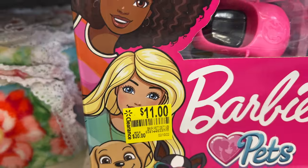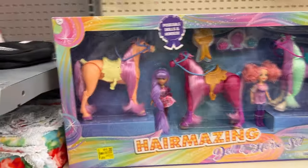Legos. They did have these Barbie sets. Well, I don't think they're all Barbie. I think they're all different. So that's a different one. I'll show you that one here in just a second. But these were $20. They're down to $11 now.